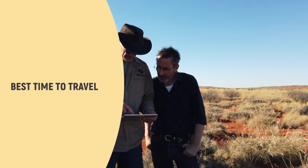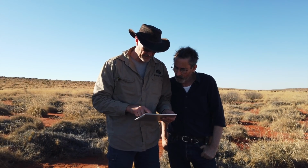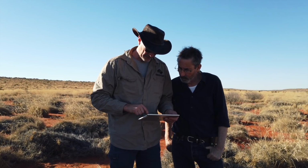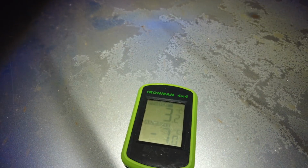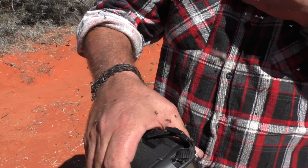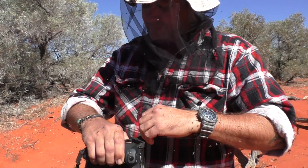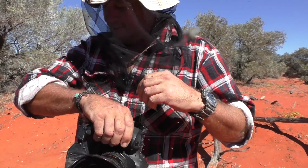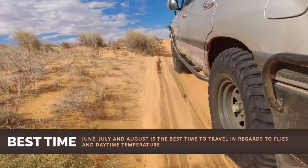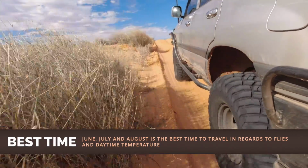The best time to travel the Simpson Desert is in Australia's winter months, June, July and August, as the temperatures are quite pleasant during the day, average in the low 20s. However, at night they can drop well below 0 degrees Celsius. Depending on the season and weather, flies can be a constant companion in the Simpson Desert, sometimes to the degree that you can't have food outside after sunrise and before sundown. The general rule is that the colder the weather, the fewer the flies. So this is another reason for me to go in June, July or August.